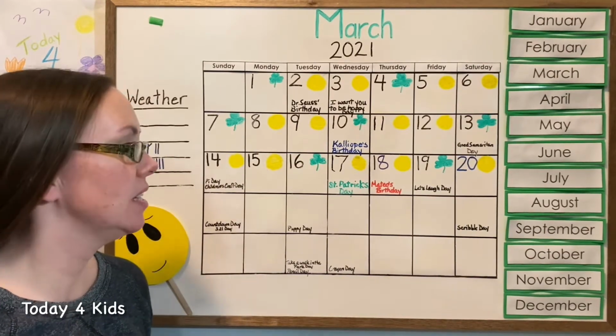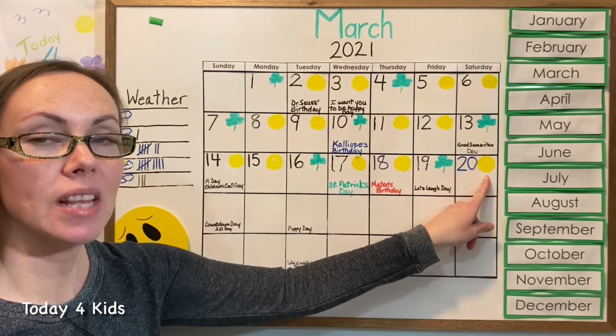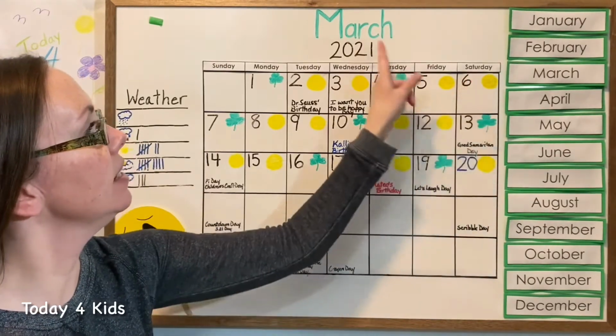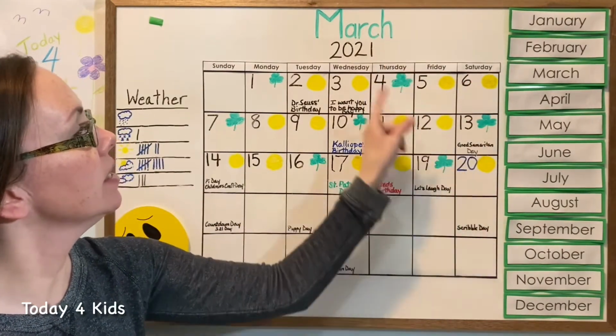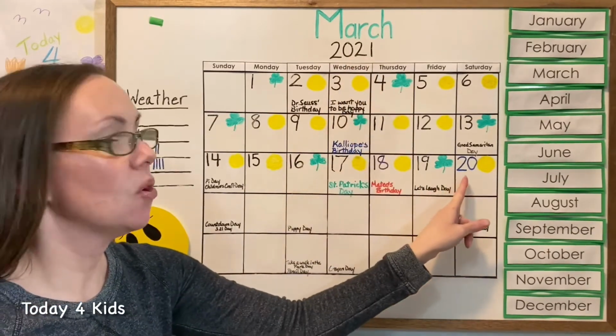What do you see? Do you see a yellow circle? Yellow circle was the last shape that we drew in our pattern. And yesterday was Saturday, March 20th, 2021. So we're going to go one square over.